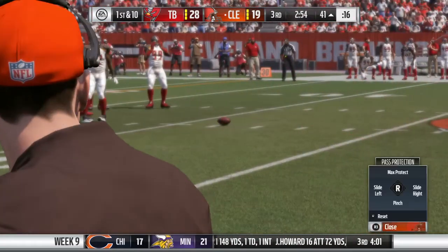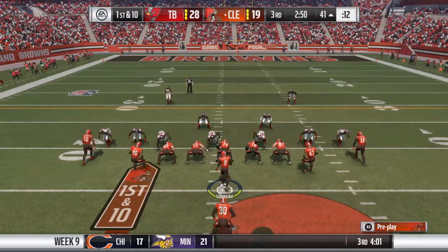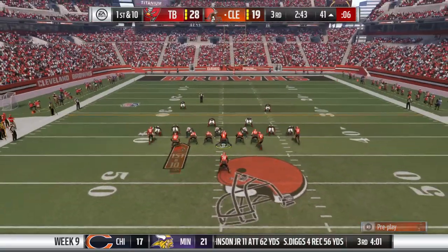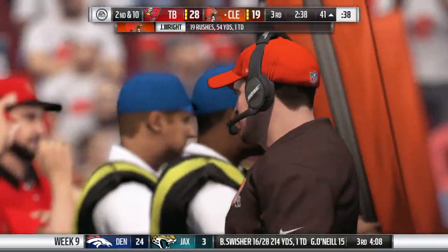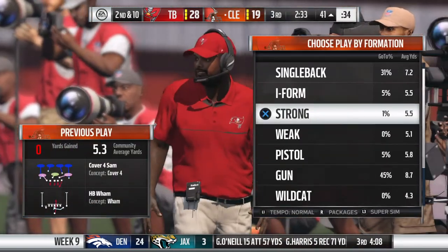And now a first down following that long gain. Hurry up, here we go. 3-19. They'll give it to him right up the gut. And nothing doing. He's immediately taken down at the line of scrimmage. Officially no gain on the play, and it's 2nd down.